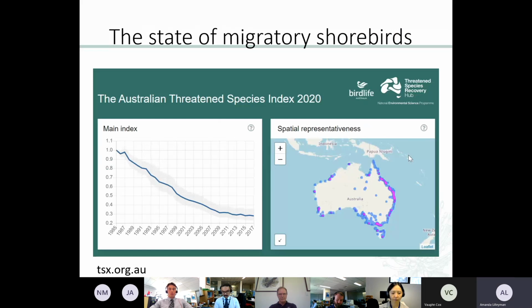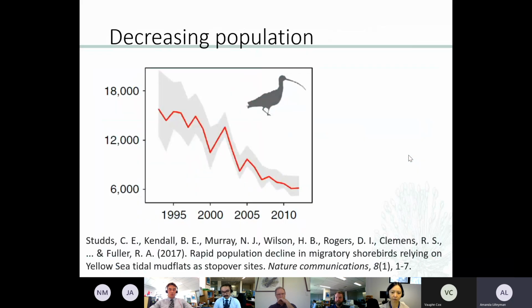And here we've got the very stark and sad decline of many migratory species over time. What's been found is that the threatened migratory shorebirds from Australia have declined over many decades, and this has been known for quite some time. In this graph, you can see that decline since 1985 for the threatened migratory shorebirds, so that's the 7 shorebird species that are listed as threatened. Out of those, the bird that has done one of the worst is the Far Eastern Curlew, which has suffered this dramatic decline over time.